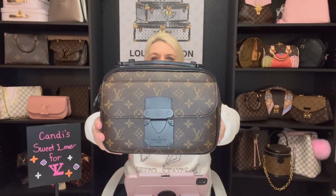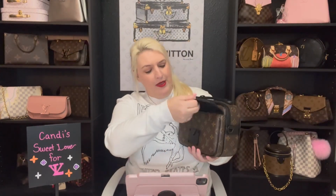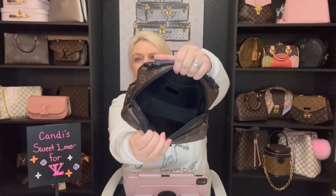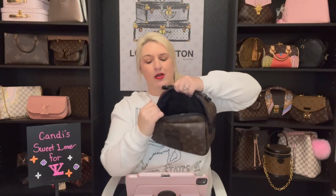I love the black hardware on it. But when you open it up, you have a front pocket right there, which I like, because that is where I would keep my phone. But then you open up the inside, and let me take the strap out real quick. And it's huge. That is a huge compartment in there. It's black textile lining, so you can't hardly see, but this bag holds a lot.